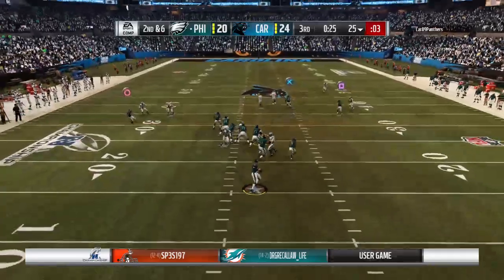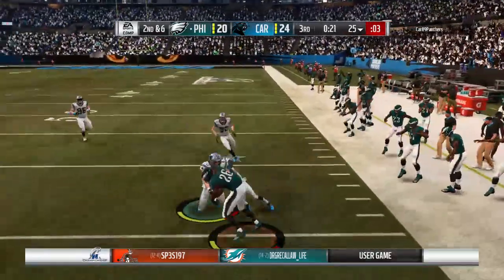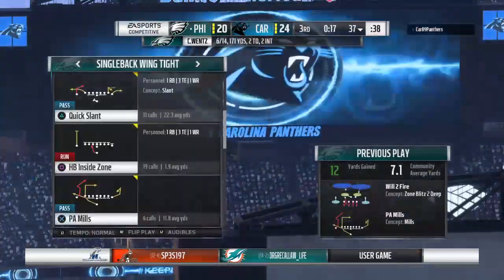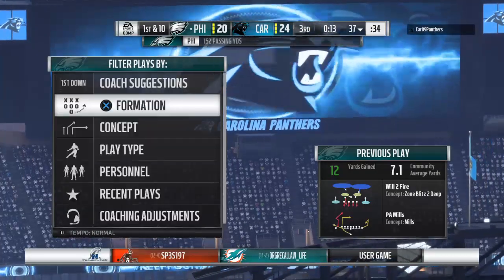Play action. Now Wentz drops it off to Ajayi, and they're able to get this one across the 35. They pick up 12 on the play there, and they move the chains.